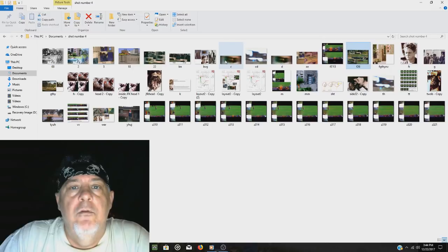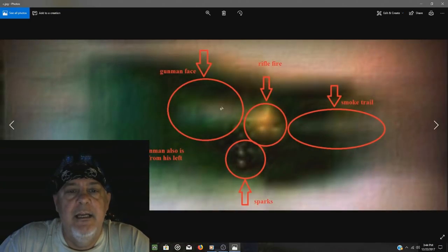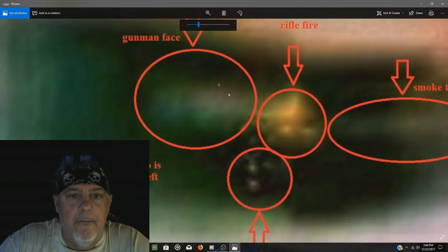Now, I'm going to do a close-up. Here's a close-up, okay, in which we can actually see the top of the gunman, his hairline, the top of the gunman's head. We see the rifle right here. We see the rifle fire, sparks firing from it, and we see the smoke trail coming from it, because we can actually see the gunman, if you see right here.